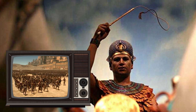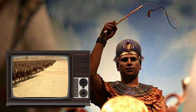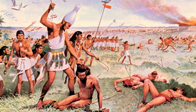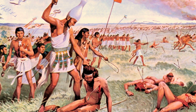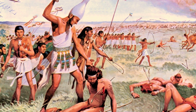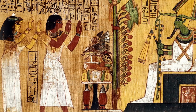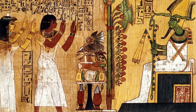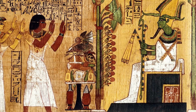Around 3000 BC, there was a king named Narmer in Upper Egypt. He is said to have waged a series of military campaigns against rival kingdoms and leaders in Upper and Lower Egypt, finally succeeding in unifying the two regions into a single kingdom under his rule. Narmer's reign marked an important turning point in the country's history and paved the way for centuries of Pharaoh rule.